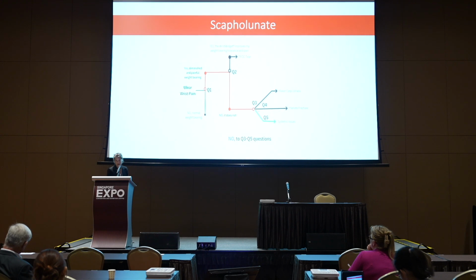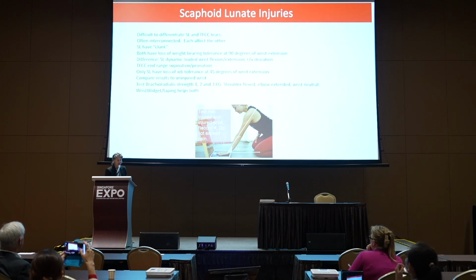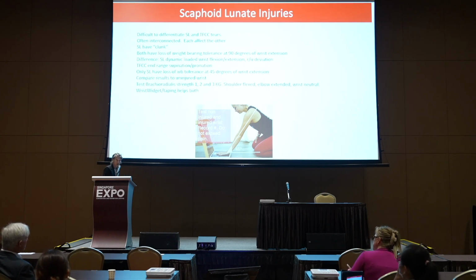There's no change in weight-bearing with the wrist widget on in a scapholunate injury, scaphoid fracture, or scapholunate ligament tear. But if you take the angle off the test, instead of 90 degrees, you go to 45 degrees, that normally drops a normal human wrist's weight bearing, but in the scapholunate, it drops it quite a bit. Scapholunate always have a clunk. TFCC never have clunks. You can get it with a weighted wrist flexion extension. TFCC tears never have pain with wrist flexion extension. If they do, the scapholunate is involved, or you've got to go another route.